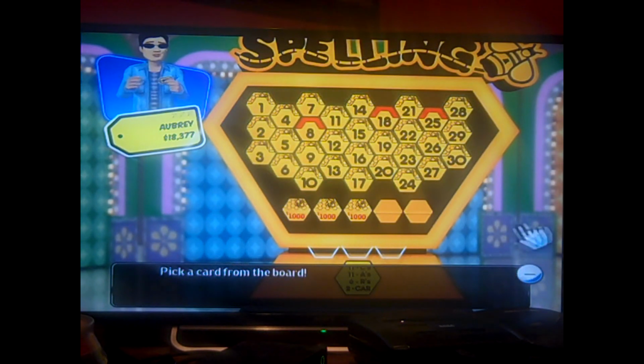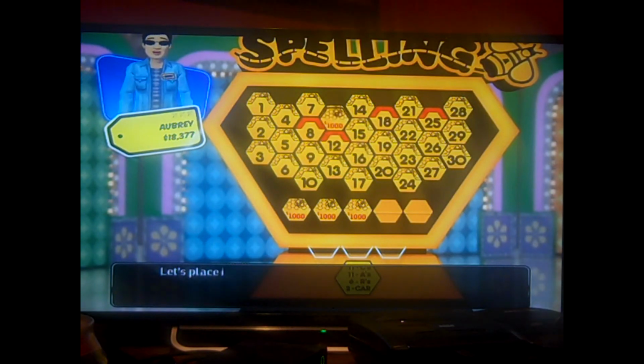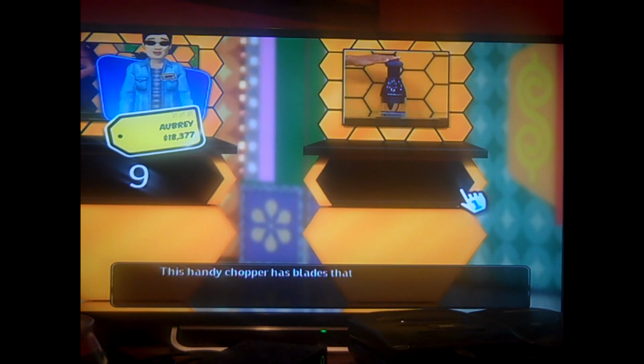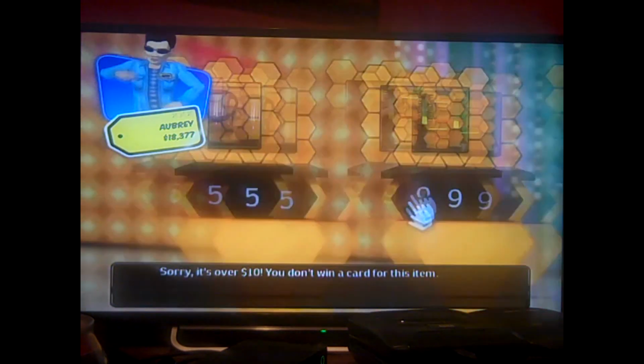Want to pick another one? We've picked 8, 18, and 25. I already said 25. 12. Oh, okay. Let's place it here. Sorry about that. It's okay. And this handy chopper has blades that rotate for maximum results. 36. Yeah. Oh, well.